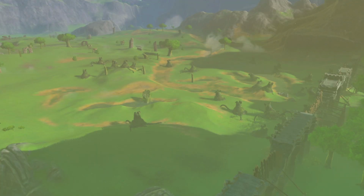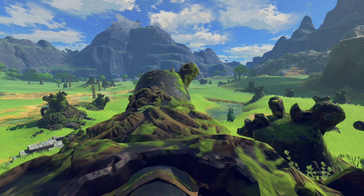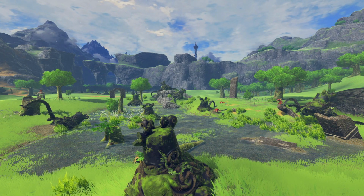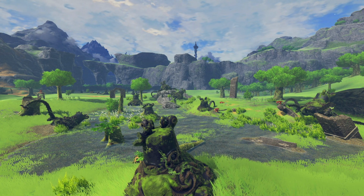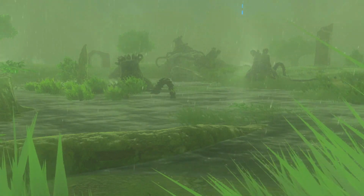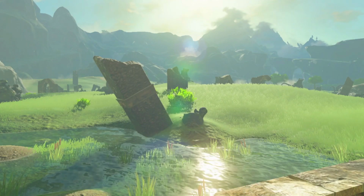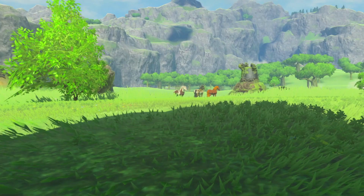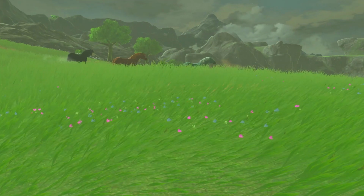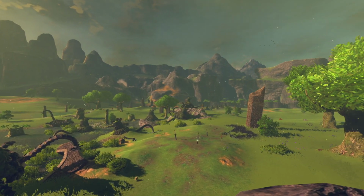Now the plain is littered with ancient guardians, seemingly inactive and being overgrown. The ash swamp, which sits squarely in the middle of this plain, holds a particularly high concentration of these remains. Though this was the home of these tragic events, this plain is a relatively peaceful area now, and is home to many wild horses, now roaming freely about. The plain is a beautiful sight, despite the scars it bears.